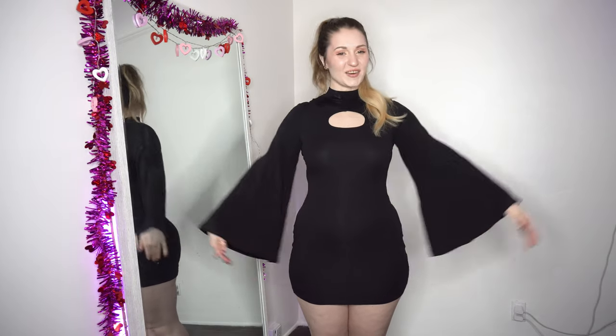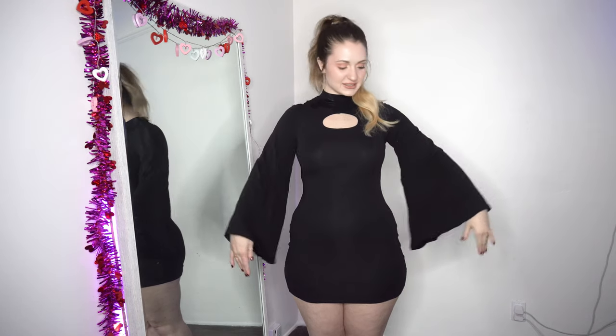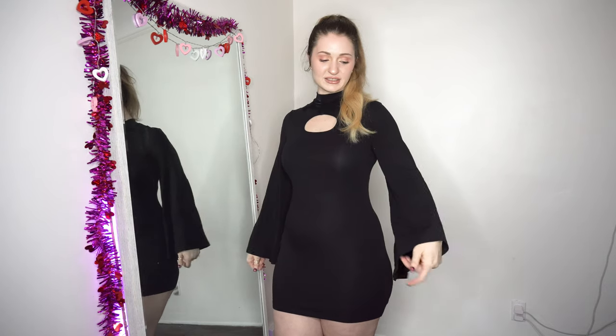And we have our next look. It is so fun. I'm obsessed with these sleeves and I love the fit of this dress. It's just super cute. This is probably going to be my go-to fall dress. I think it'd be super cute with some tights, some boots, or some heels.